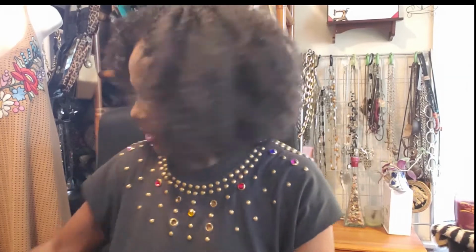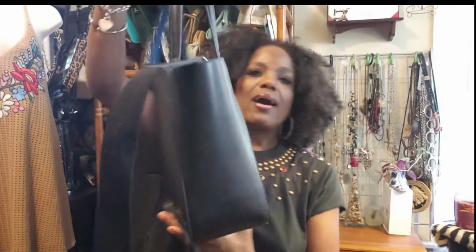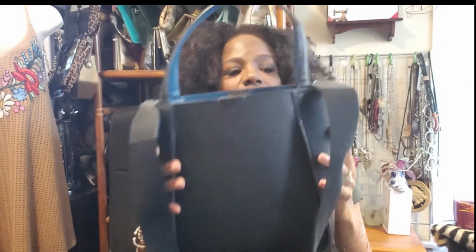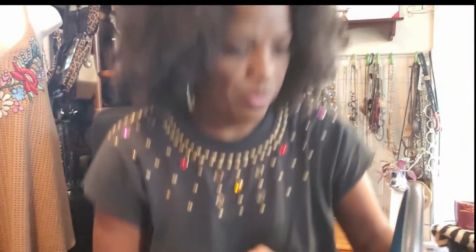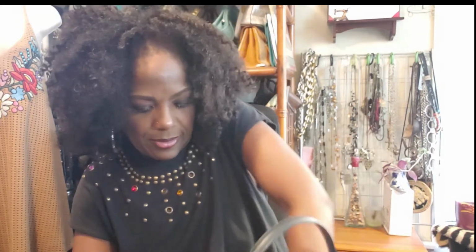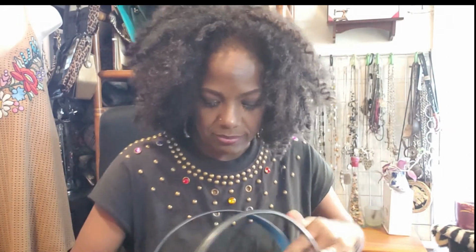And the last thing that I got from the Goodwill is this bag here. Now, I'm not sure what material it's made out of, but I just love this bucket bag. What I love the most is it's sturdy. It has a lot of room on the inside. It has a zipper, very clean. I'm not sure what brand makes it. There's a tag in here, but it doesn't have the brand name. I just like the structure of it.